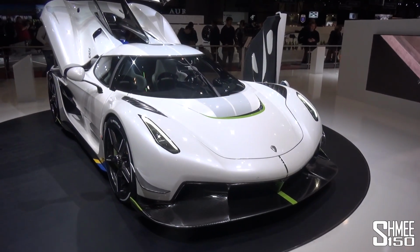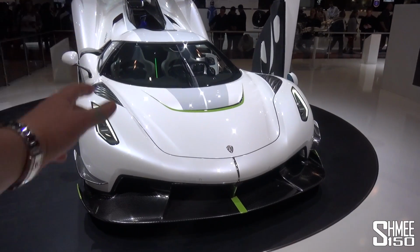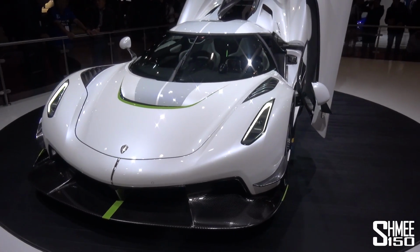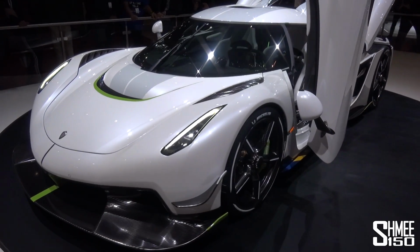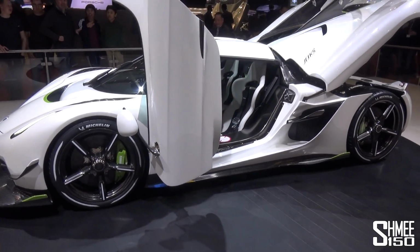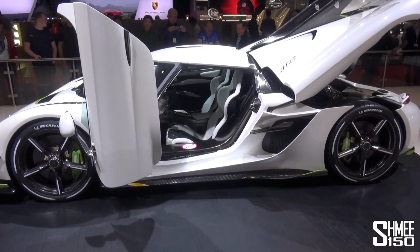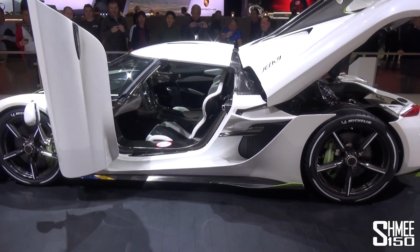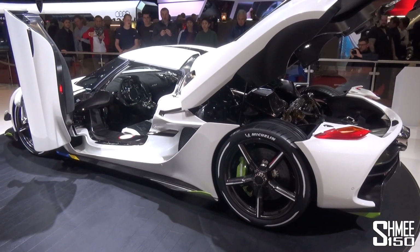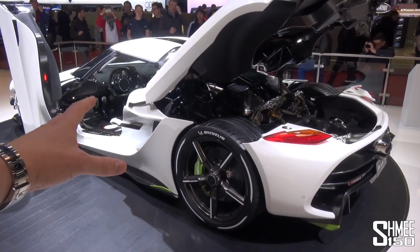For the ultimate in extremes though, the Koenigsegg Jesko, also launched here at the Geneva Motorshow. In the non-track package version of it, it has an ambition of reaching 300 miles per hour. Koenigsegg already hold the production car world speed record, 284 miles per hour with the Agera RS, but the Jesko is aiming to top that. Only 125 units to be made.